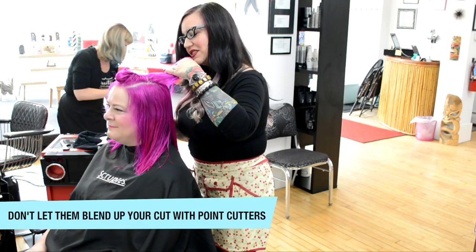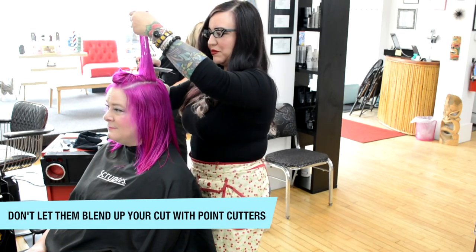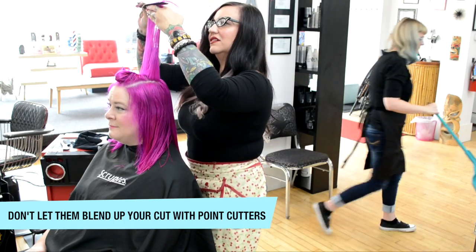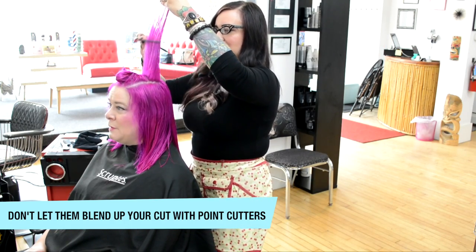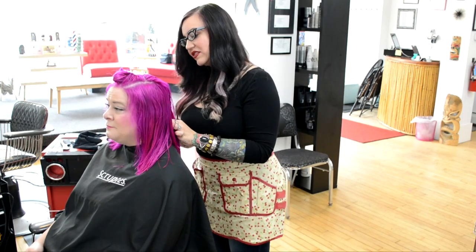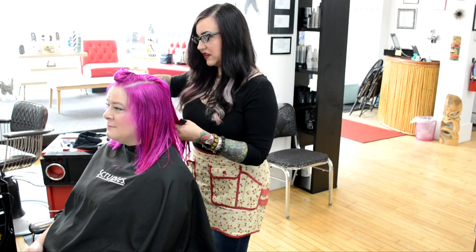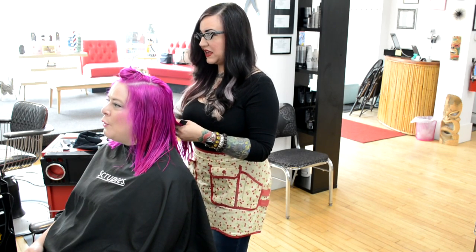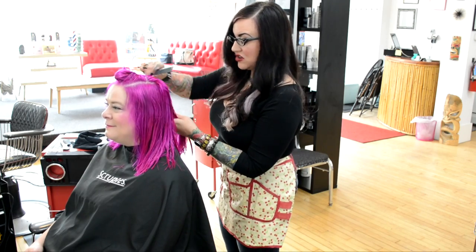Oh, one thing with a midi haircut, don't let anybody blend it up with point cutting or anything, so it's going to wreck the whole look of the haircut. If, after they're done, you see them flipping and putting some texture through the ends, that's bad.